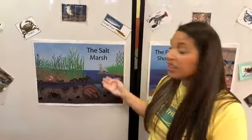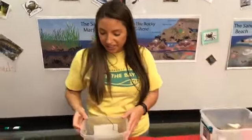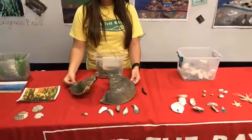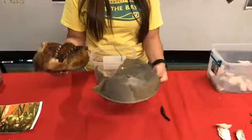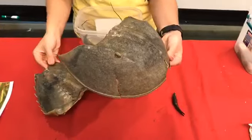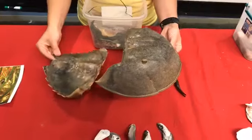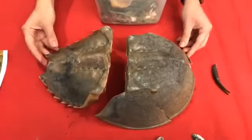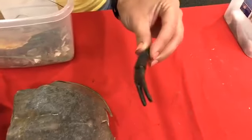So these are some animals you can find in salt marsh, but let's check out what I was able to find in our own personal salt marsh. I wasn't able to find a full horseshoe crab, but I was able to find one of its molts. So I can tell that this one was probably really big. If anyone remembers, if it was really big, do you think it was a boy? Do you think it was a girl? This one's really large, so I'm thinking it might have been a girl. I also have one of its legs that it left behind for me to explore.